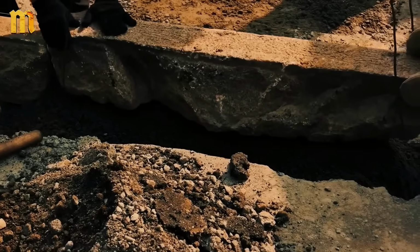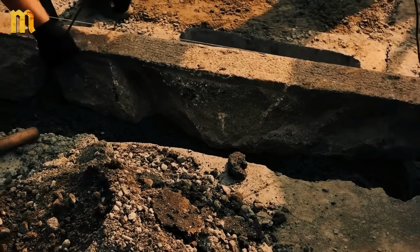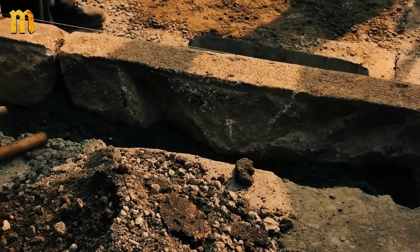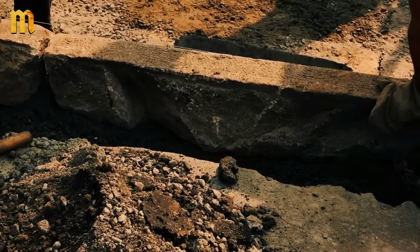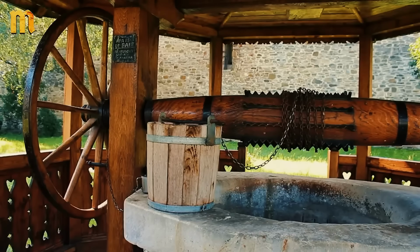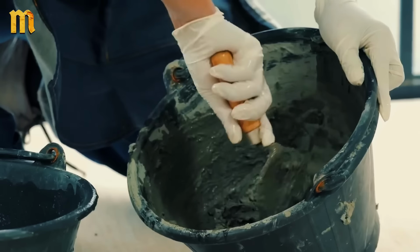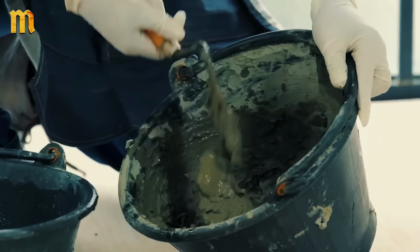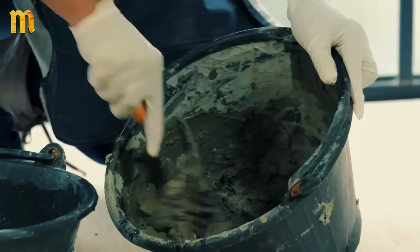Maintenance routines included periodically reapplying fresh lime mortar and scraping away mineral buildup, a task often assigned during communal labor days governed by local custom or church decree. Modern artesian setups echo these principles. Rural homesteaders install tapered casings and use cement grouts formulated with eco-friendly lime blends, balancing structural integrity with permeability.